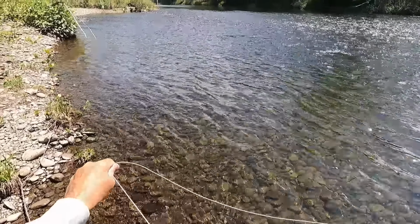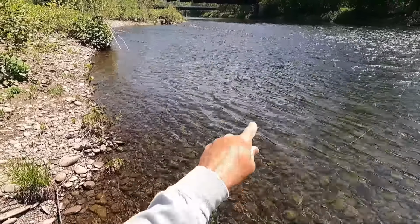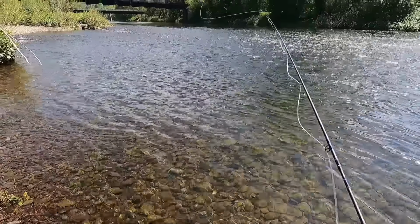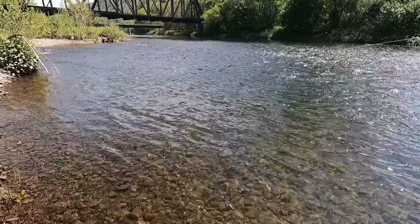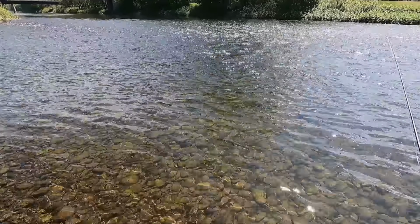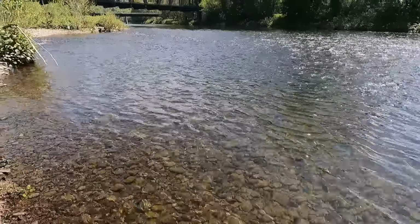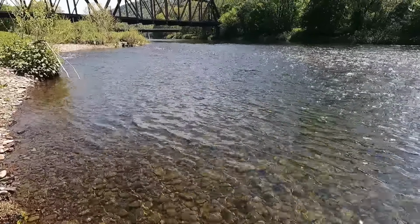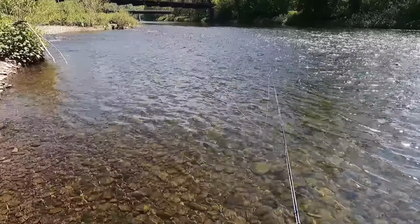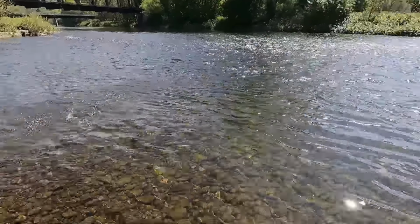Okay, guys, I just stepped out onto this bank. I said, okay, I'm going to go back to nymphing. As soon as I look upstream, one, definitely one, but I thought there were two of them that rose right here. So I got my caddis back on, my Tully green caddis. I'm just going to work my way out to him. Oh, here he is, just rose again. Boom. Got him. Look at that. Nice rainbow.